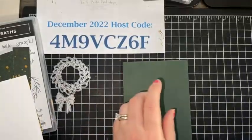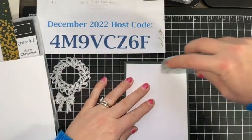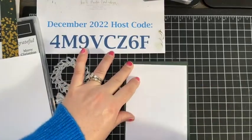And then we will adhere our metallic shimmer paper to the front. So this was a single-sided. And like I said, I trimmed it down to 4 by 5 1/4.